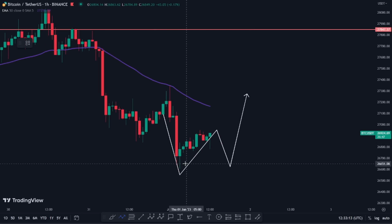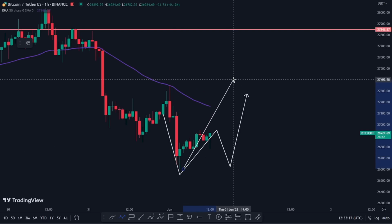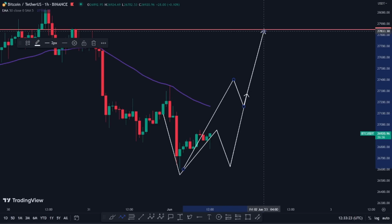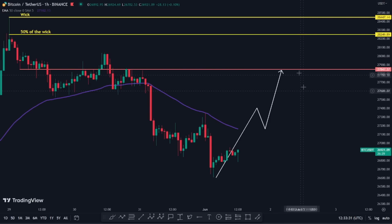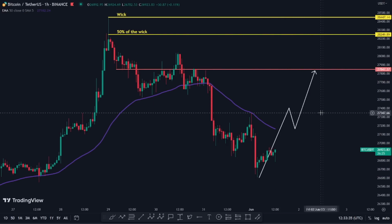So if you see, I'm favoring higher prices now, by the way. I mean long. I went long here. So if price comes all the way here, then we would expect some kind of retest of the 50 MA and then continuation. I don't know if it'll play out in a W formation or just pump from here. We'll see what happens, but I'm expecting something like this. This is what I'm expecting for today.